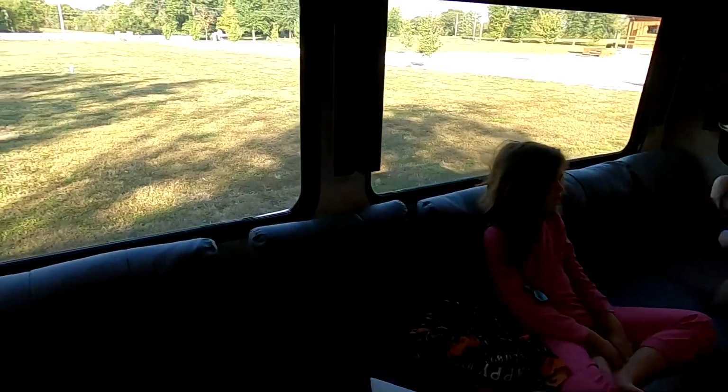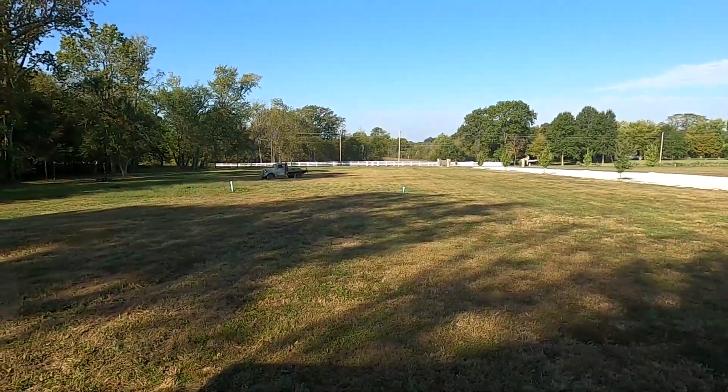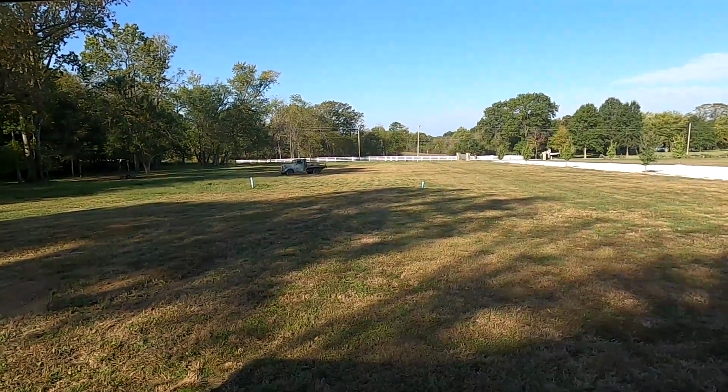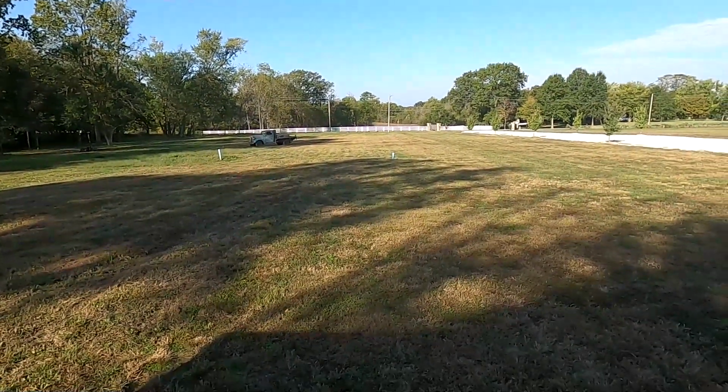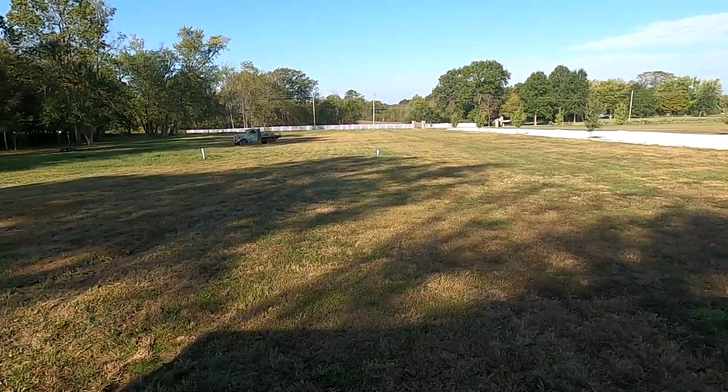Everybody seemed to sleep pretty good. It was a little warm when we went to bed, around 80, and it cooled off down to 70, and now already at 9:30 in the morning it's 76. So if we don't get out of here, it is going to be hot again.